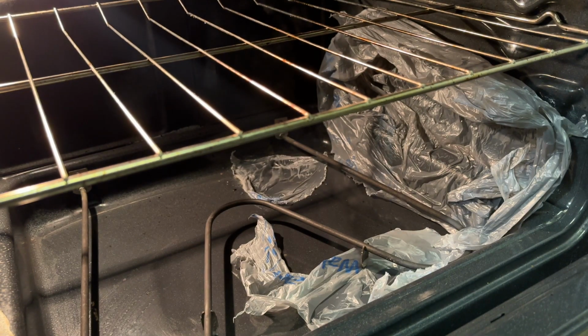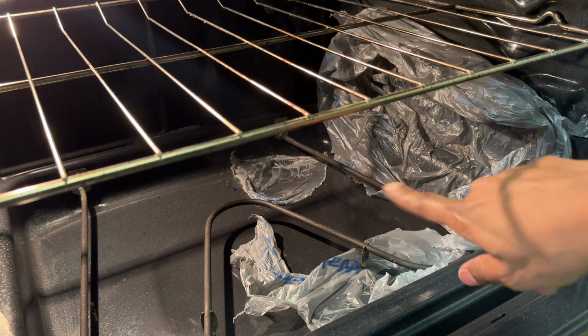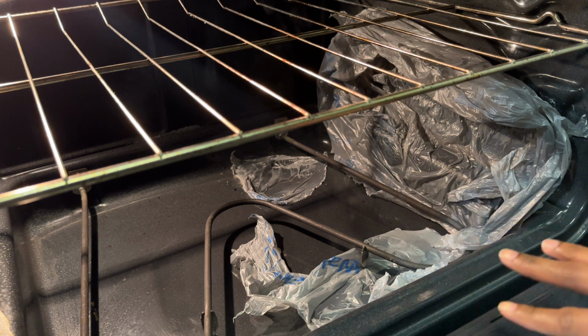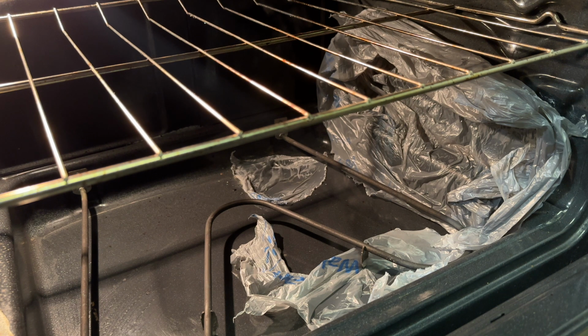But anyways, I sprayed that down, and you can see I have a torn up Walmart bag over it because I find that you need to keep the oven cleaner kind of moist and wet in order for it to work properly. So I only sprayed it in a couple of areas and covered it up just to show you. I will have to spray down the rest of the oven and clean it another time.